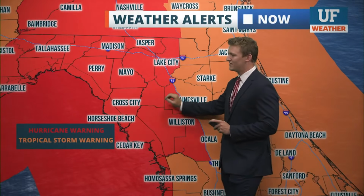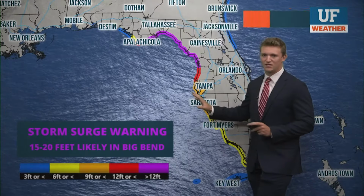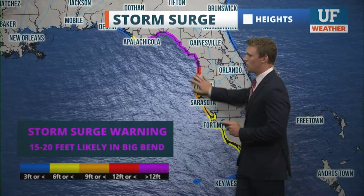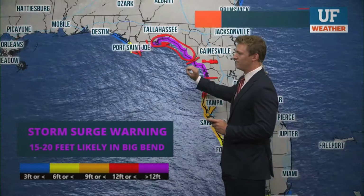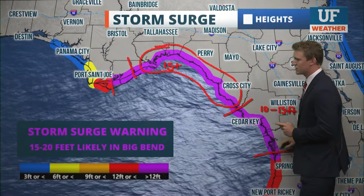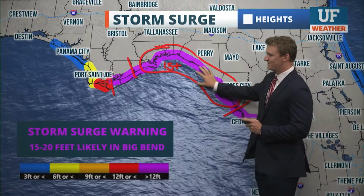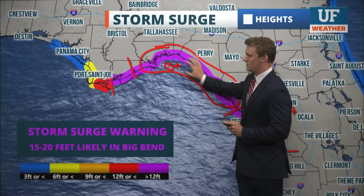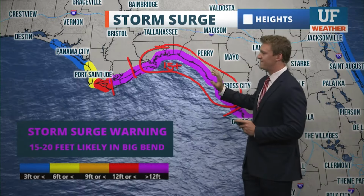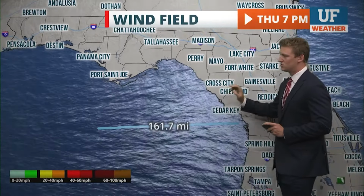Everything to the west of 75 has a hurricane warning right now, and to the east, a tropical storm warning. Going to see those gusty winds, really gusty winds for the most part. Storm surge all the way from the Keys up to Apalachicola, and 15 to 20 feet likely in the Big Bend. I made some marks here. From Cedar Key south down to Spring Hill, 10 to 15 feet is likely, not survivable storm surge. 15 plus feet in this region of the Big Bend in Taylor and Dixie County. This is non-survivable storm surge. 20 feet is just an unfathomably high number. That's like a 2-story house. If you do have time, you can still get out.